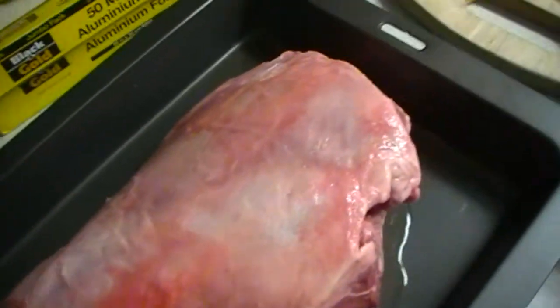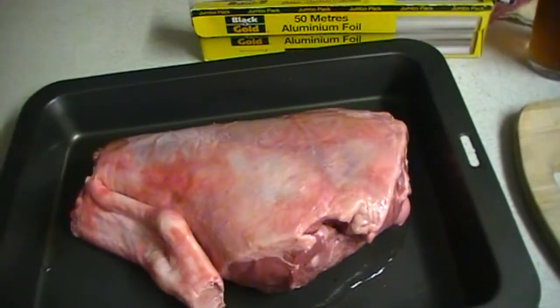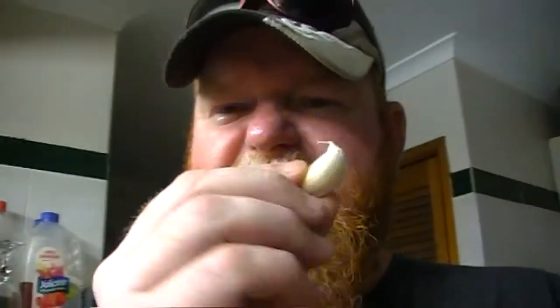Sneak peek at my dinner, big lamb roast. It's got nothing to do with the Beer Fun Friday, I'm just showing off that I'm doing a lamb roast tonight. And I've got a potato bake in the oven cooking already. I'm just going to infuse that bad boy with a few chunks of this stuff. Some garlic, and I'm going to put some stuff on it, but that's got nothing to do with the Beer Fun Friday cooking. That's just my dinner.